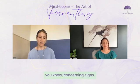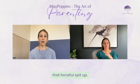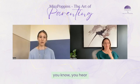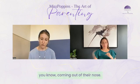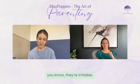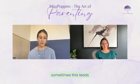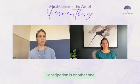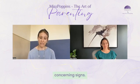So those are the concerning signs. But if we are seeing more projectile, that forceful spit up, where you hear it going across the room, it's shot out, it's coming out of their nose, they're irritable. We see the back arching a lot, distended abdomen. Sometimes this leads to poor weight gain. Constipation is another one that goes hand in hand. These are all some of those concerning signs.